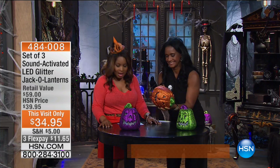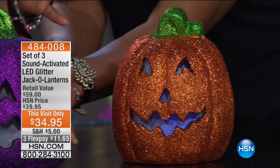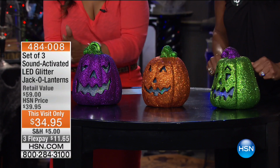These are the set of three of our sound-activated LED glitter jack-o'-lanterns. Okay, so first of all, how awesome is it that you get them all? Receiving all three. You don't have to pick and choose. And they're each a good size, guys. They're each over 8 inches tall. Wow. And 7 inches in diameter. Three different faces, three different colors. But they are sound activated. You clap or you do something to the table, and they make these creepy, eerie sounds.